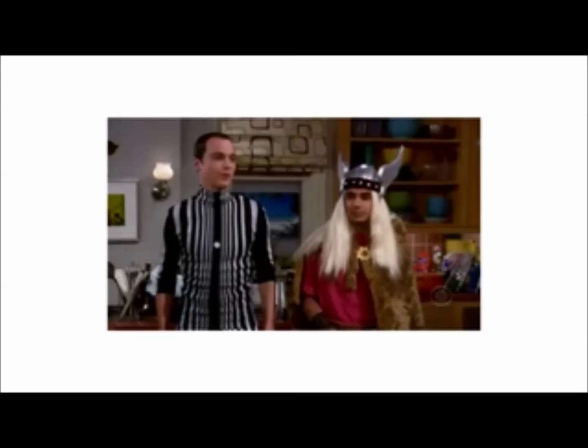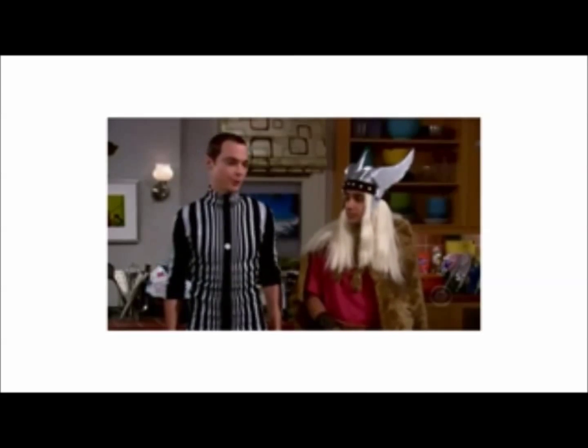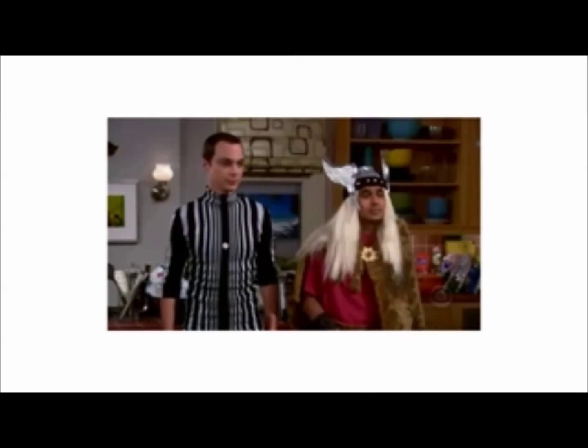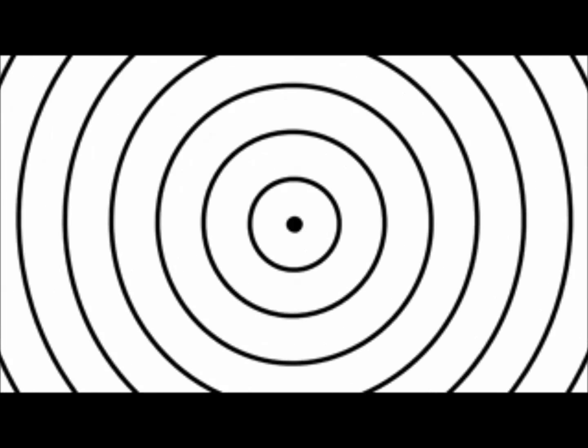In Sheldon's words, it's the apparent change in the frequency of a wave caused by relative motion between the source of the wave and the observer. The Doppler effect is perhaps best explained visually. So here's a thing that is emitting waves. It could be a fire truck emitting sound, it could be a star emitting light, it could be a duck creating ripples on a pond. Those are all waves, and they all look something like this.